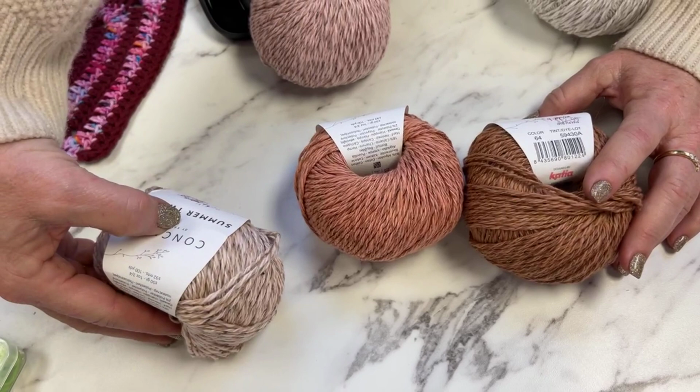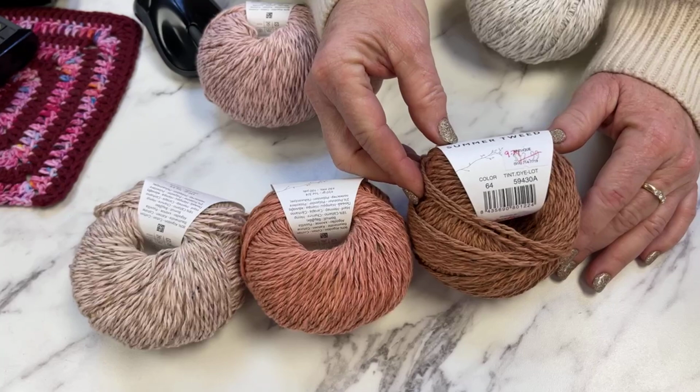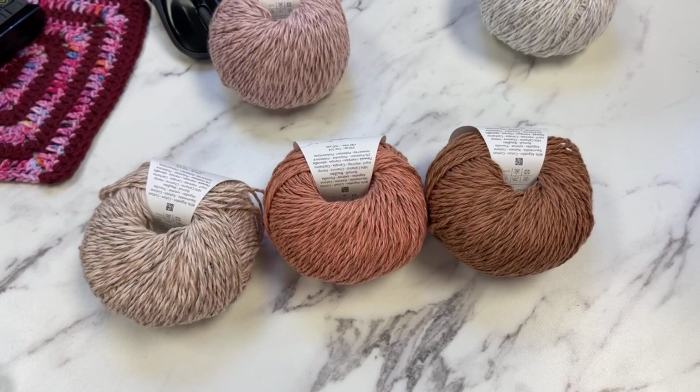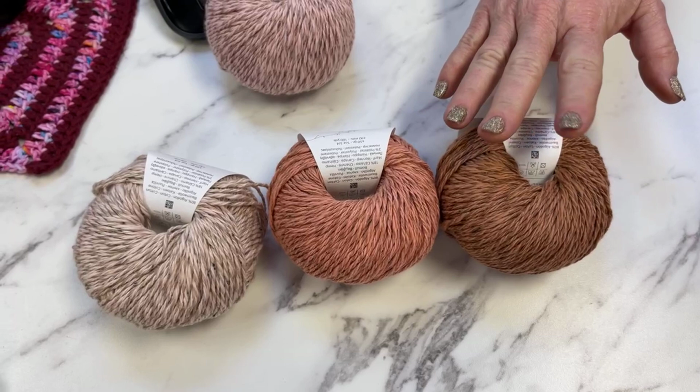This one is color number 65, then the sandstone color number 63. This one, color number 64, is a light rust. Very, very pretty. So many words to describe it. It could be clay. You could say it's a lighter clay. Yeah, that would work. Squash, somewhere in that.